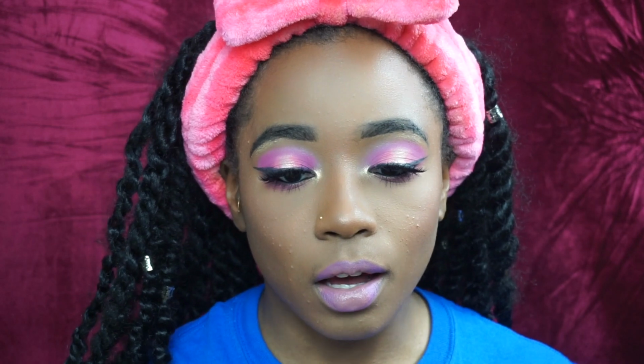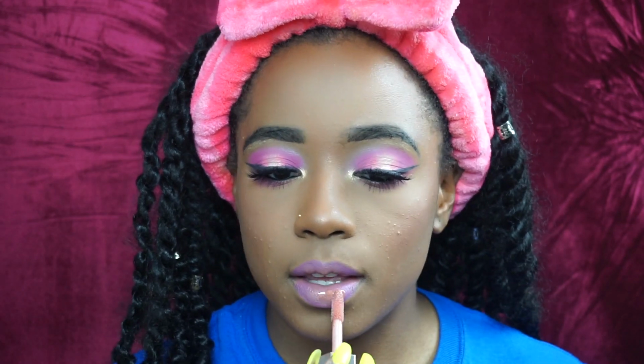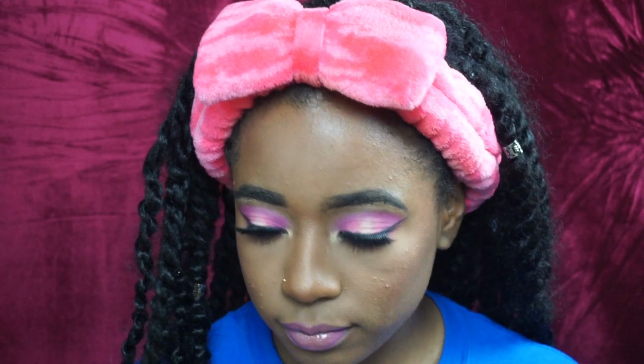So for my gloss, because I'm really feeling glossy lips these days, I'm going to take Fenty Glow and put that over top. And this is the completed look.